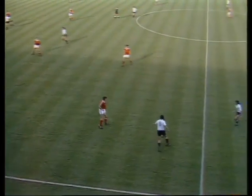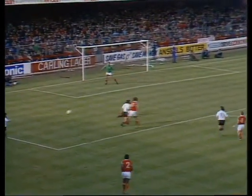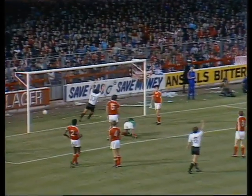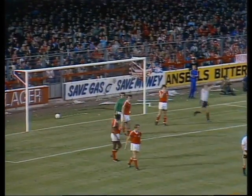Jordan. Aiming for Coppell. Touch for Thomas. Looks useful. That's the goal from Macari, 1-1. So simple, so perfectly executed. Not the simple things delightful to watch.